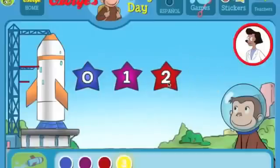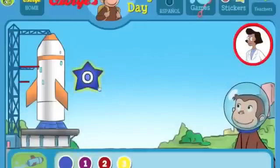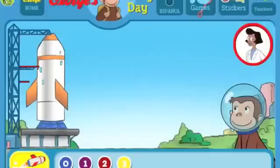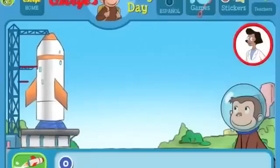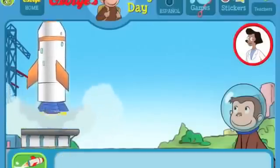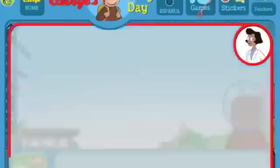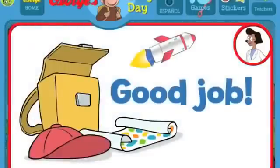3. 2. 1. 0. Click the yellow button to launch the rocket. 3, 2, 1, 0. Blast off. Good job. You just got a new page for your sticker book. Click the green button to keep playing.